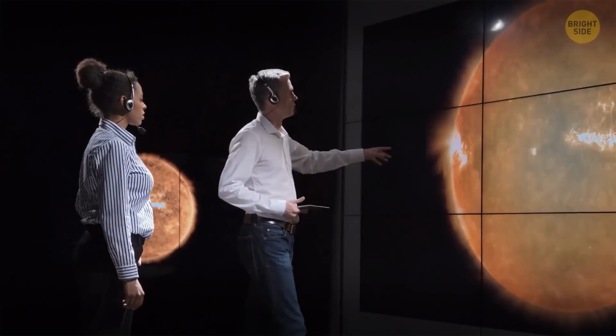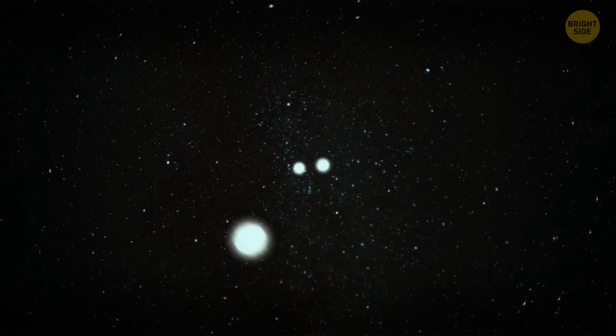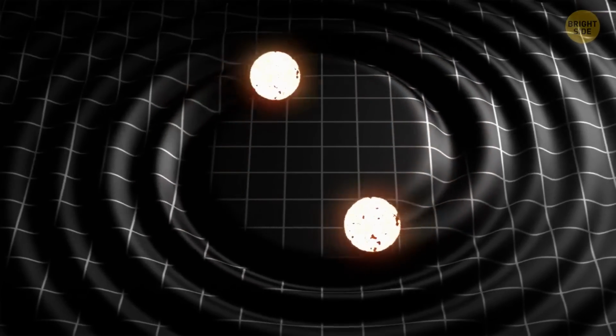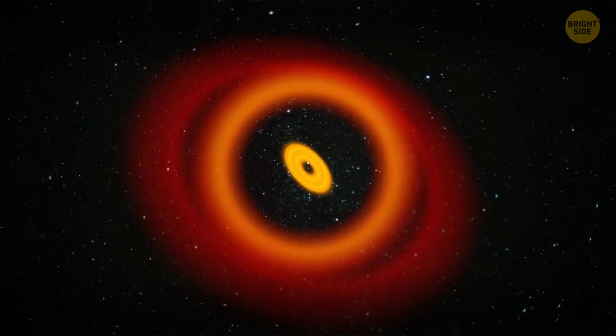So, astronomers came up with two theories. The first theory says the break in these rings occurred because three suns created torque at the center of the entire system. Torque is a gravitational force that always acts toward the center. But sometime later, this theory was written off. There wasn't enough turbulence in these rings for this theory to work.